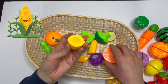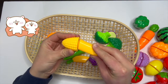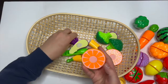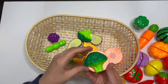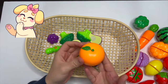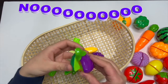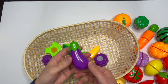I have a corn in here. This must be it. No. Here we have it. Yellow corn. I have an orange. I got it. Thanks for the help, friends. I have an eggplant. Here we have it. Purple eggplant.